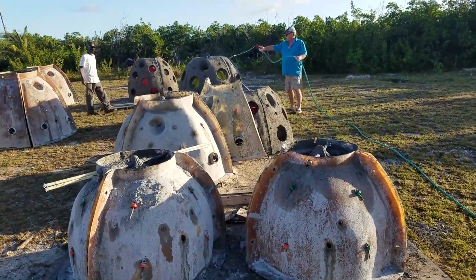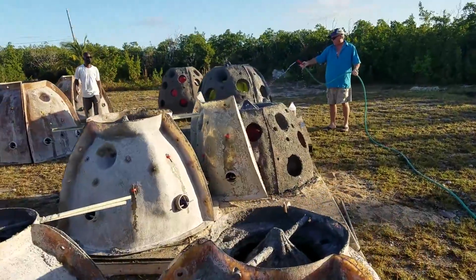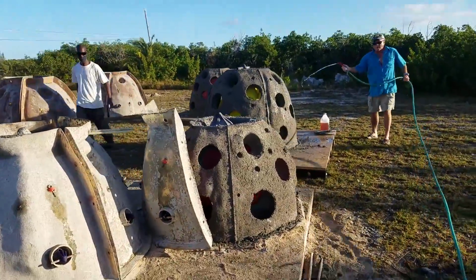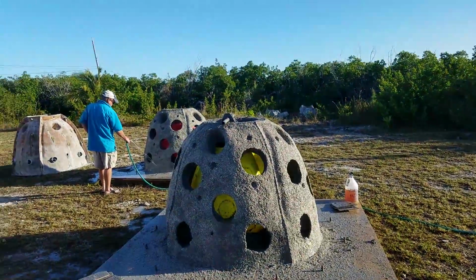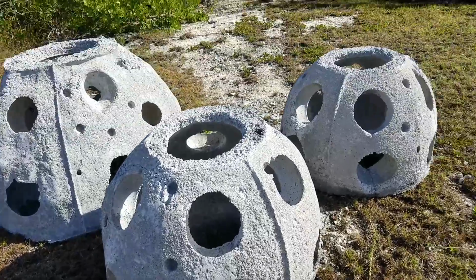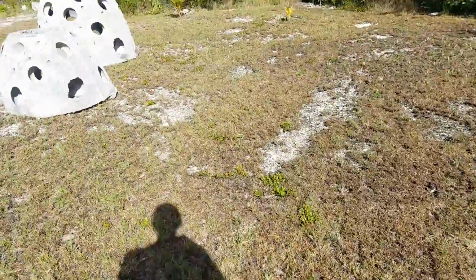After the molds sat out all night, then we crack them open and remove the paneling, wash off the balls, and end up with these beautiful reef structures. Reef balls are one of the most prolific artificial reef styles globally.